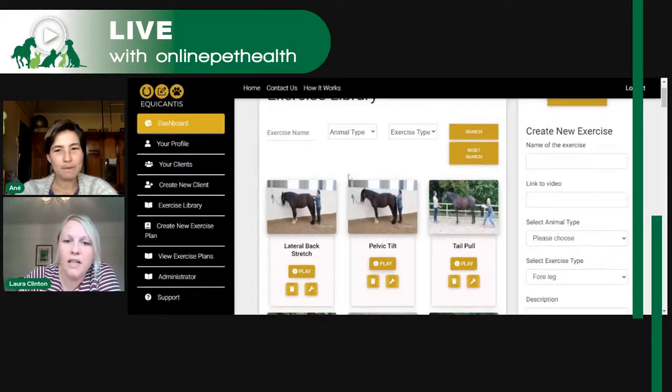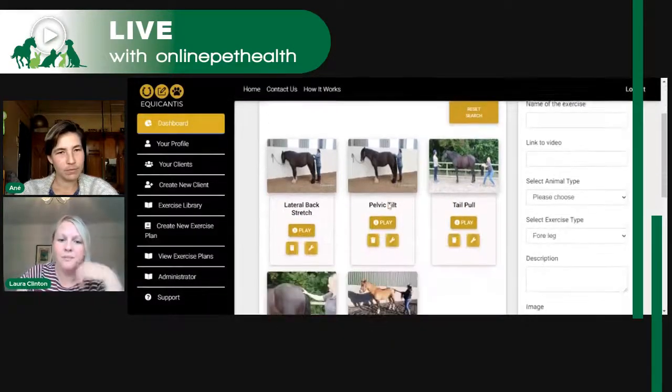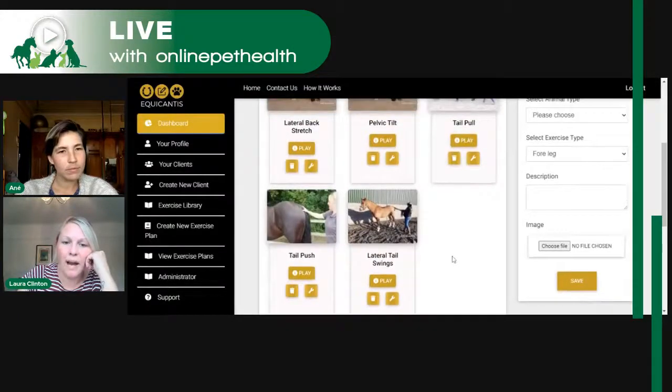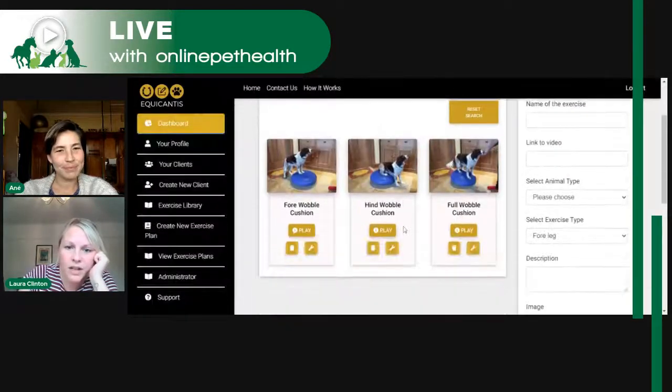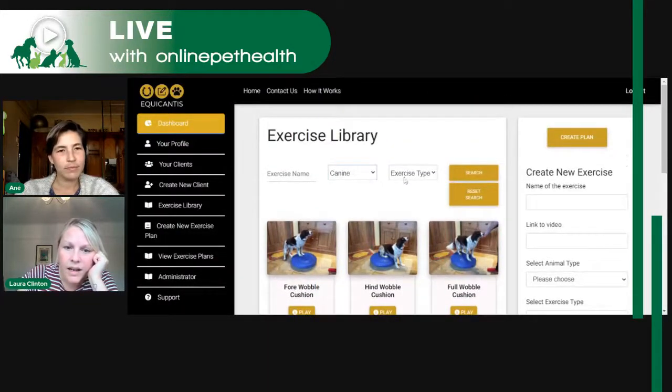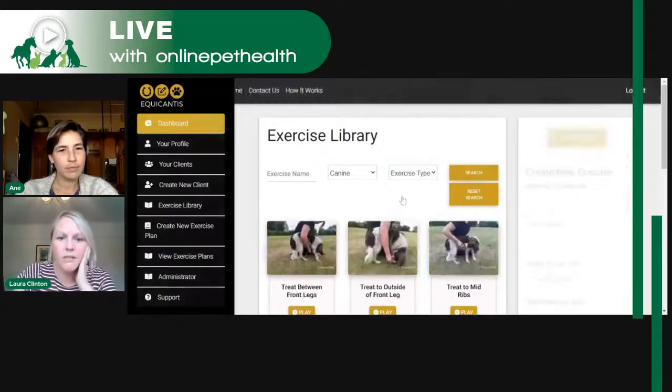So here's your entire library. You can search by animal, and you can also search by exercise type if you wanted. Just for a little example, here's some of your back and pelvis exercises. Onto the canine, somebody mentioned wobble cushions, so we've got 3 key wobble cushion exercises. Let's have a look. What else? So treat stretches. I'll show you some of the videos here.